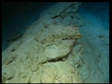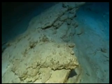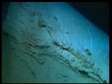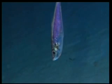The water pressure reaches up to 400 times that on the surface. No light reaches these depths from the surface. It is pitch black. At first sight, the appearance is one of a lifeless desert. Yet if you look patiently around, interesting creatures begin to appear.